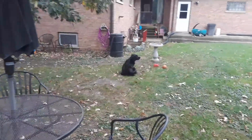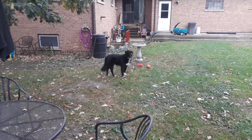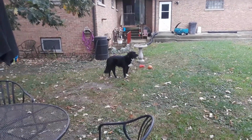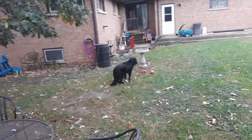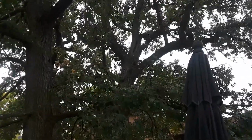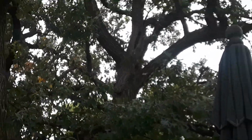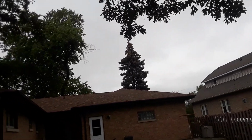Sherman, hey bud, this is my mom's dog Sherman. We rescued him from Tilton, Illinois, and really good dog, part lab and part pit bull, part Australian shepherd or border collie. And there's our tree right there. I think we got some raccoons possibly living up there. And you got the maples out in front and a big old pine tree. But yeah, that's it. Just wanted to get this documented.